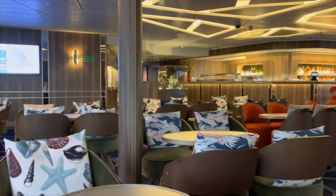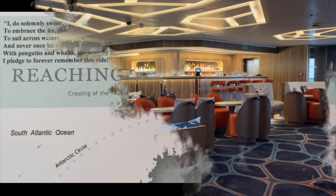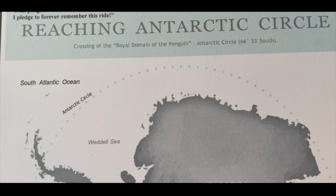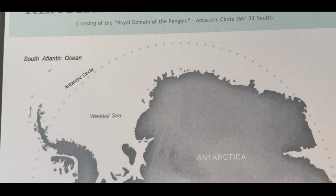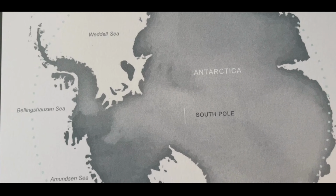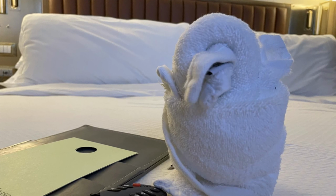So we had one more drink and got back to our cabin, and we're almost too excited to sleep based on where we were on this great big blue planet. But we did have a penguin to greet us, and we knew that tomorrow they'd be real. Good night, everybody.